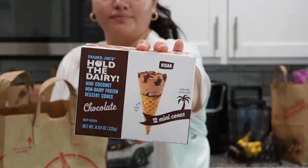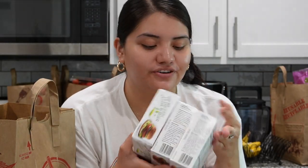If you do go to Trader Joe's, you know these ice cream cones are very well known, but I have the alternative, which is the vegan one. So it is mini coconut non-dairy frozen dessert. And like I did mention to you guys, I've had vegan burgers before and I actually like them.